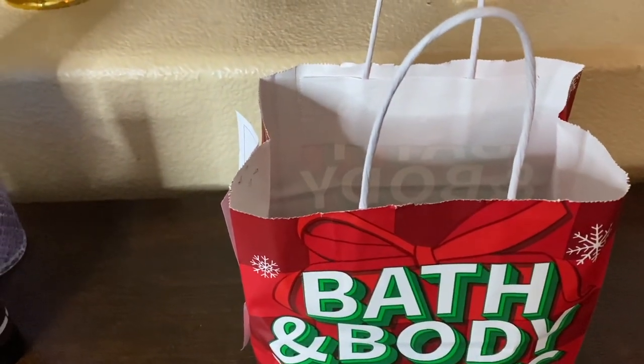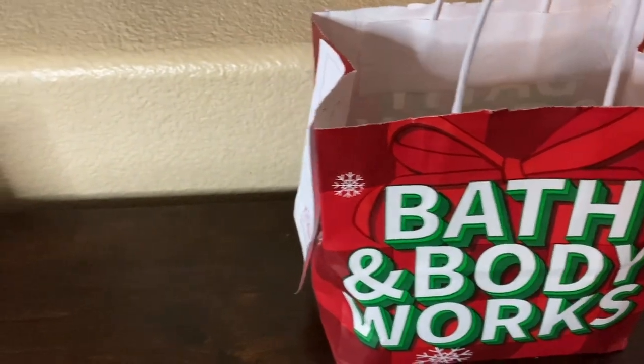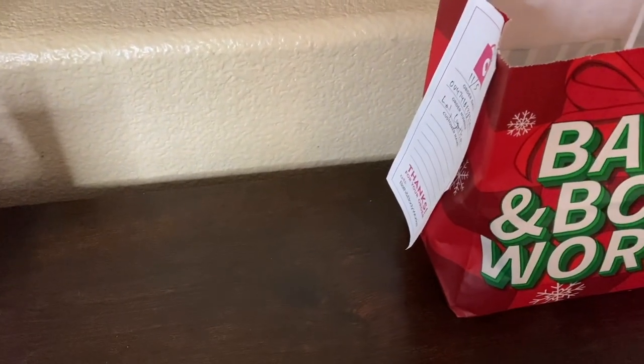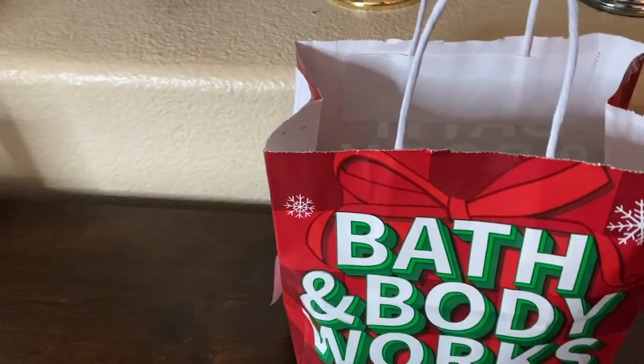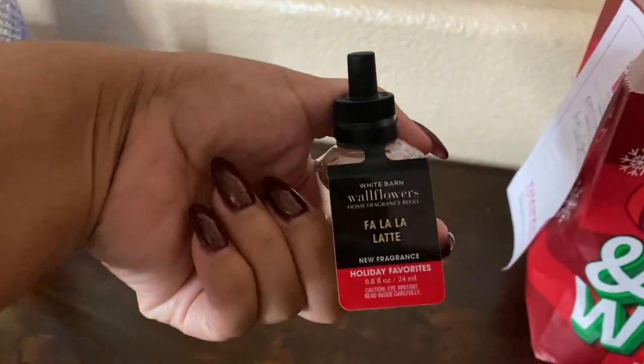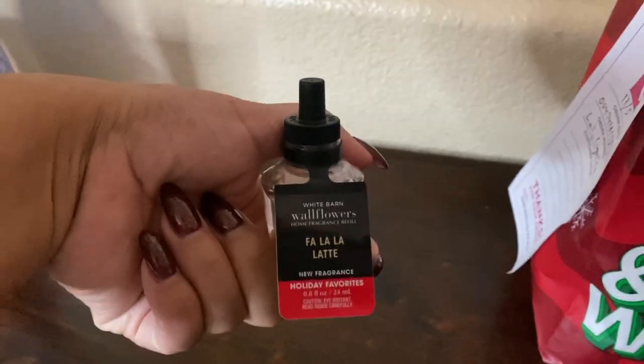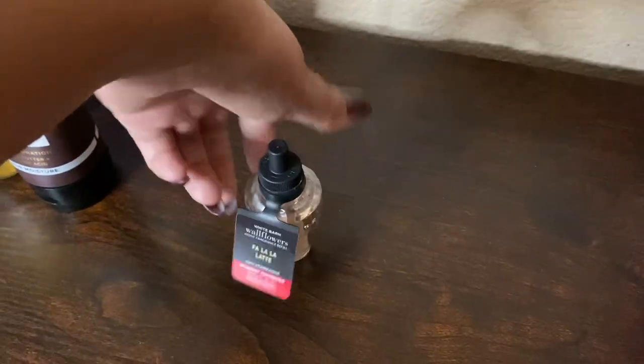And these are all Wallflowers. So let's take out one at a time. I actually don't remember how many I got. Sometimes they put on BOPUS how many I actually ordered, but I'm gonna just take it out one at a time. So we have Fa La La Latte. I like to say Fa La La La, like an extra la. But anyways, I got that one.